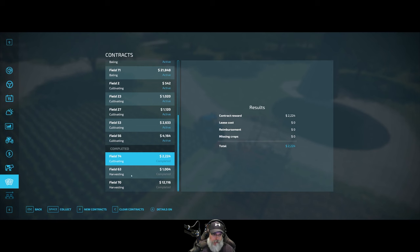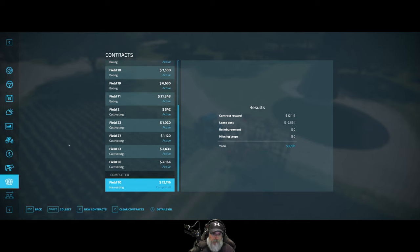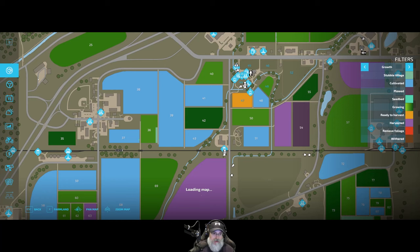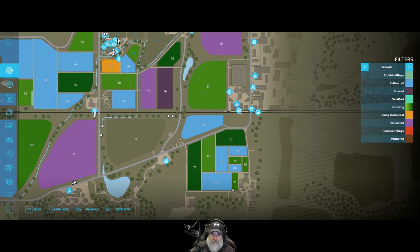Okay, let's go into here, and we are done with this cultivating contract, and we're also done with this little harvesting contract, but we don't want to turn in the big one yet because we're still using some of that equipment. Okay, all right, what's left for cultivating? We've got 53 and 56 are going to be the next closest and the next largest. So 56 is right across from the shop.